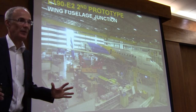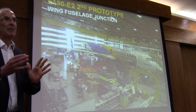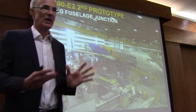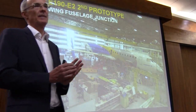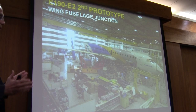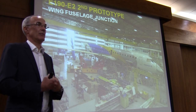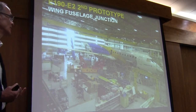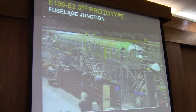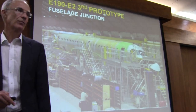As you know, the flight test campaign is determined by the availability of flight hours. So it's not only the first flight, it's first flight in the good configuration and other planes following relatively closely, so that you produce many flight test hours. So that's number two. And this is number three. The fuselage is already mated for number three.